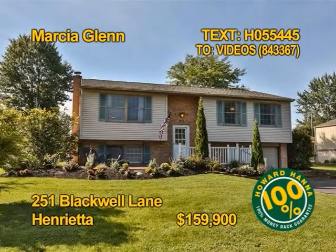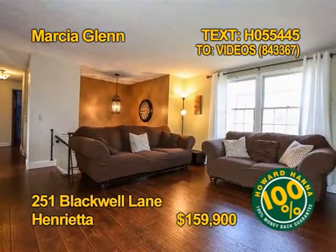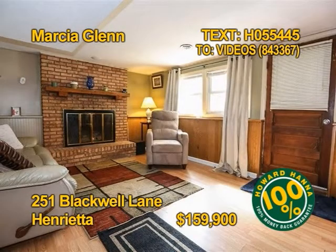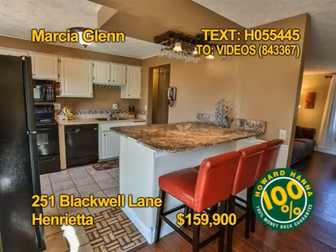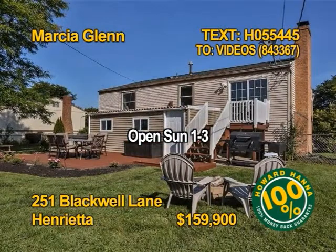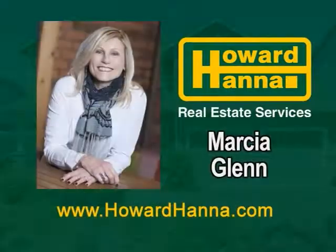This move-in-ready raised ranch might be the ideal family home. 4 bedrooms, 2 baths, over 1,700 square feet. All appliances stay, even the washer-dryer. There's a deck, a patio, a swing set, fire pit, and hot tub in the fenced yard. Join Marsha Glenn for a tour of 251 Blackwell Lane, Sunday, 1 to 3 p.m.